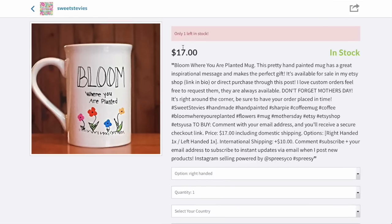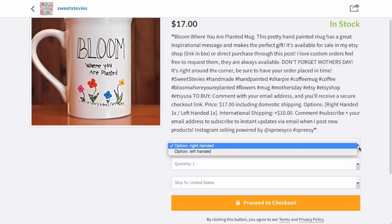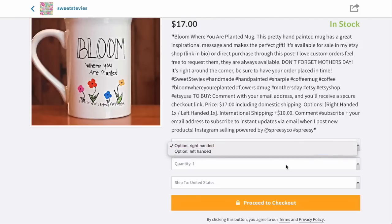And here's the interface. So there's only one left in stock. What I like about Spreesy is that there's options, pull down options. So maybe it's size option, maybe it's color options. In this case, it's right-handed or left-handed mug. Also, you can list how many are available. There's only one left, as we saw, but you might have an inventory of 10 or 20. So people can buy multiple items at a time.